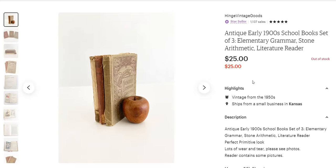We are going to cover some items that sold on Etsy and eBay during the first and second week of April 2022. Hopefully this will help you know what to look for and know what's selling. We'll start with these antique school books.